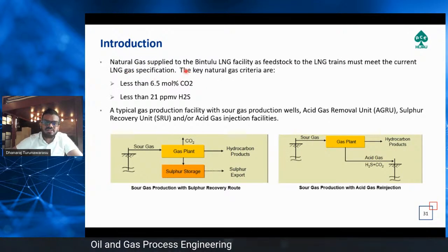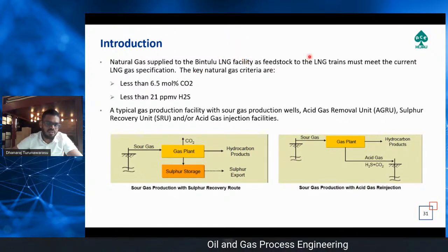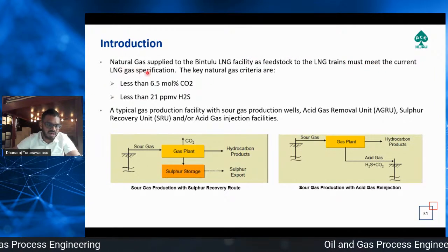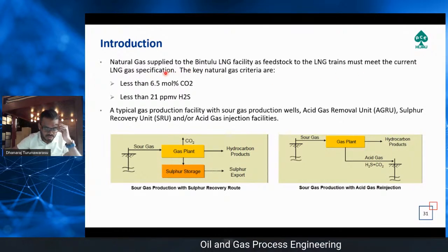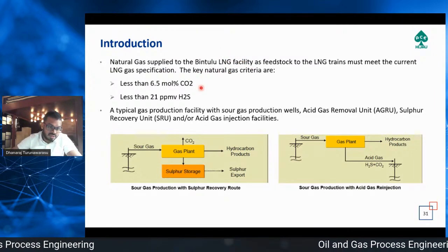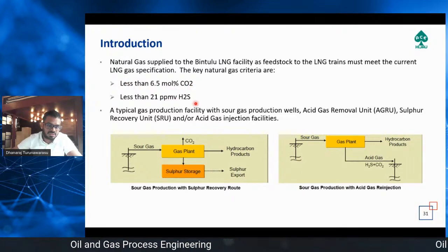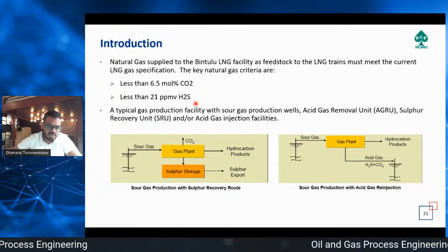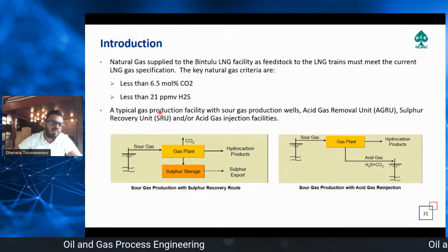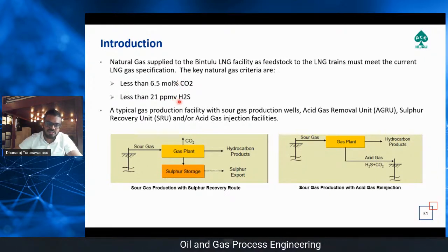Natural gas that is supplied to our Malaysian LNG, which is located in Bintulu, must meet the current LNG spec. So basically, we need to meet the spec at the MLNG facility. We need to meet less than 6.5 mol% of CO2 and less than 21 ppmv H2S. So at topside, we need to remove your CO2 to the spec, all right? Because MLNG can only accept 6.5 mol% and also 21 ppmv of H2S.